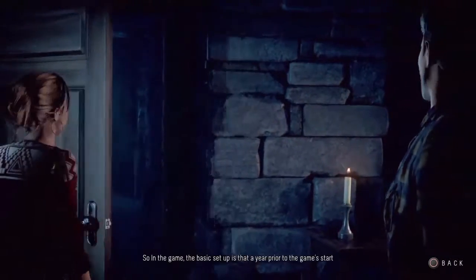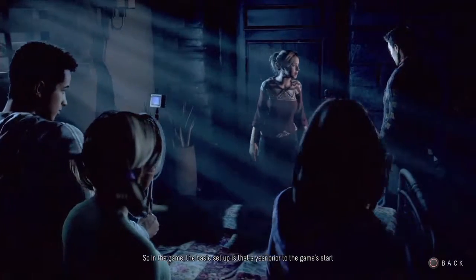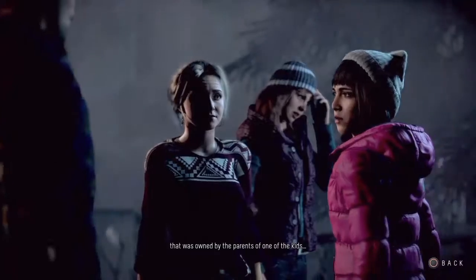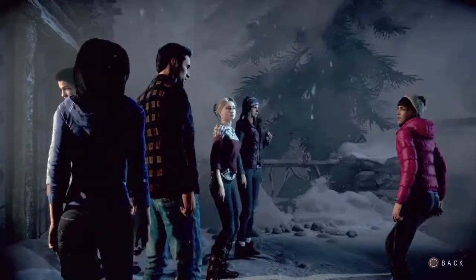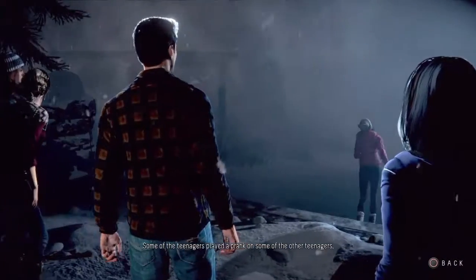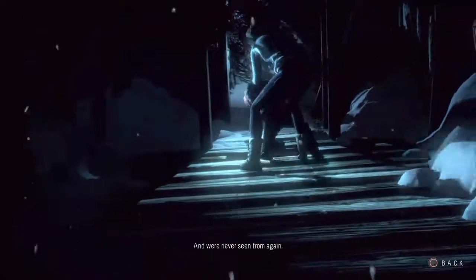So in the game, the basic setup is that a year prior to the game's start, all these kids had gone up to a ski lodge that was owned by the parents of one of the kids, or a couple of the kids, and some of the teenagers played a prank on some of the other teenagers, and the terrible tragedy occurred when a few of them, two sisters, ran out into a blizzard, and were never seen from again.